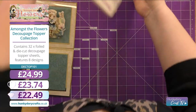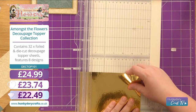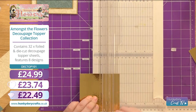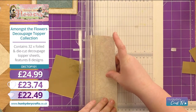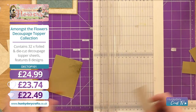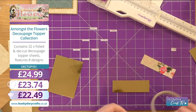And then again, we just need to make ourselves a little step. So I'm just going to bring this the length of my smaller square. So we're going to go 4 inches by, we'll do 1.25 inches. And we'll go back to the cream to add the contrast. So 3 notches under that way. Just going to check that fits before I stick it down.